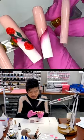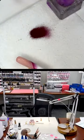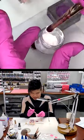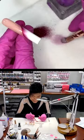I was just chatting, and I didn't really mask the other nails. White pigment. I was brush happy. I was going crazy, you guys. It's so beautiful, but it didn't mask the other nail. I'm gonna take some white pigment to thin it out.